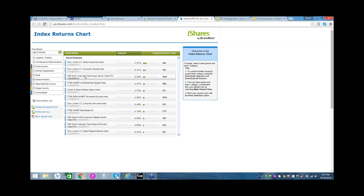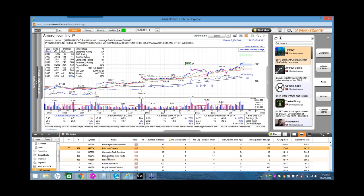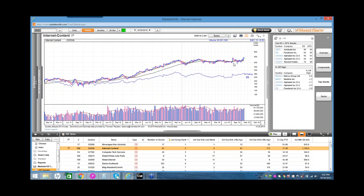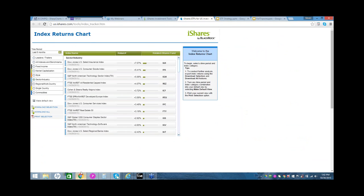You've got technology again. It's not only been performing well the last 30 days, it's been performing well the last 6 months, right? It is trending in the right direction. Even if we look at this chart, it's really just now starting to break out to new highs, so I think it could have some room to grow. But number one, surprisingly, is the insurance index.